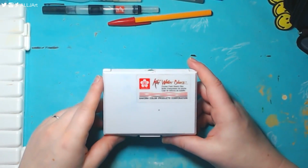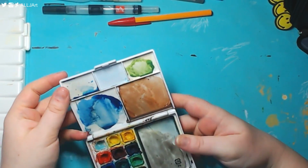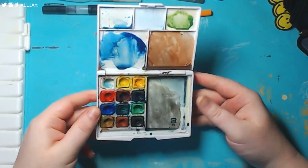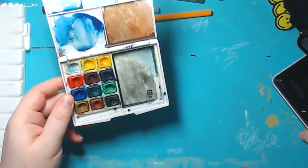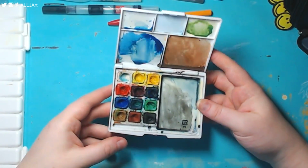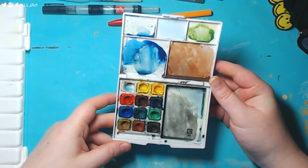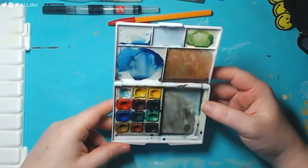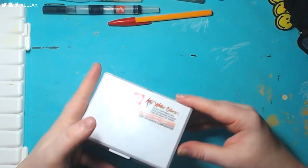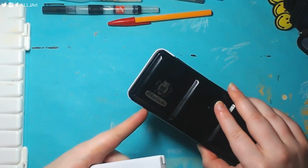Other watercolours that I've been loving are the Sakura Koi watercolours. They are a little bit less of a good quality compared to these, but I think I've had these for around a year, and they have done me well. I really enjoy using them. Sorry, I didn't even tell you what these were. These are the Schmincke watercolours.